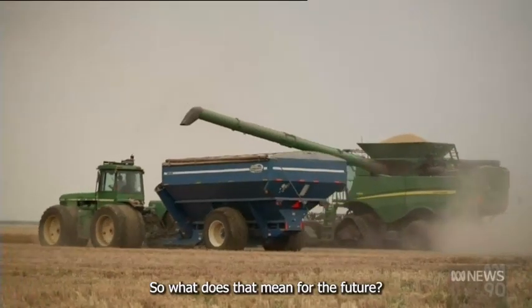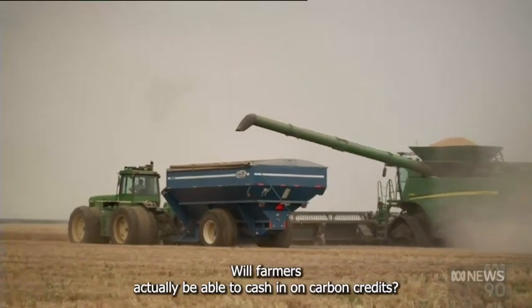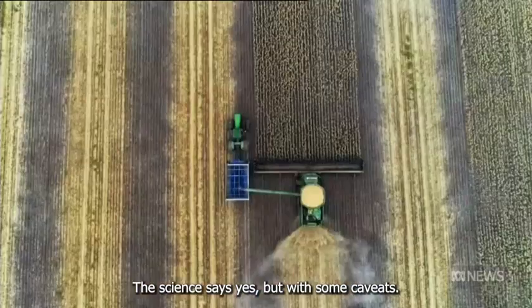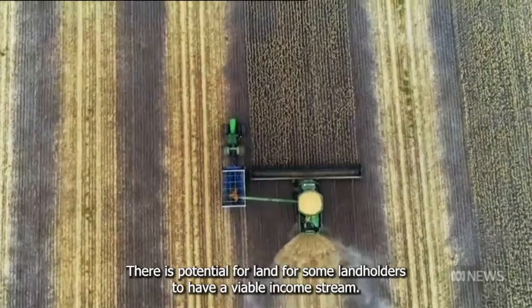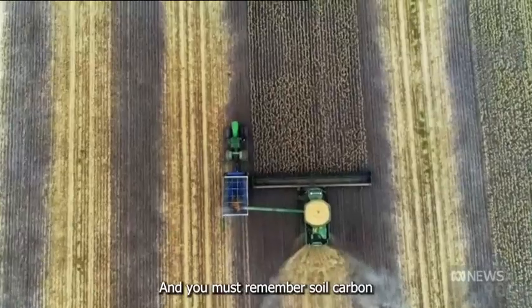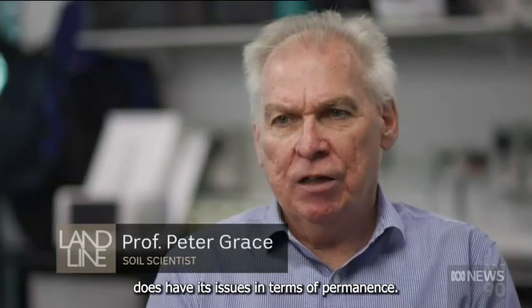So what does that mean for the future? Will farmers actually be able to cash in on carbon credits? The science says yes, but with some caveats. There is potential for some landholders to have a viable income stream. And you must remember, soil carbon does have its issues in terms of permanence.